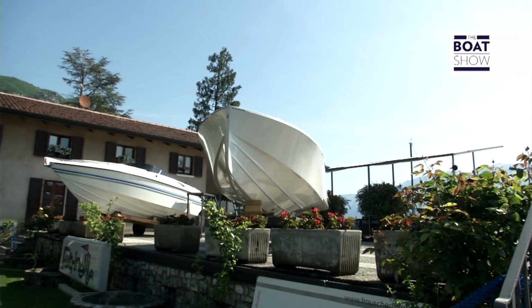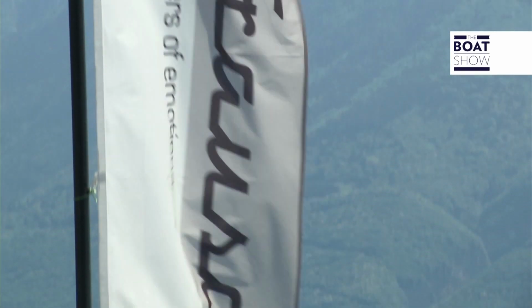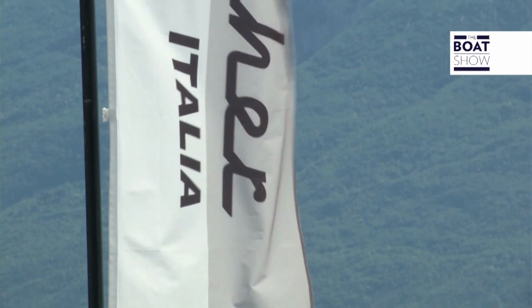This is a base for the Austrian boatyard Frauscher too. In fact, the Feltrinelli brothers have collaborated with them in their motorboat research and development for many years.